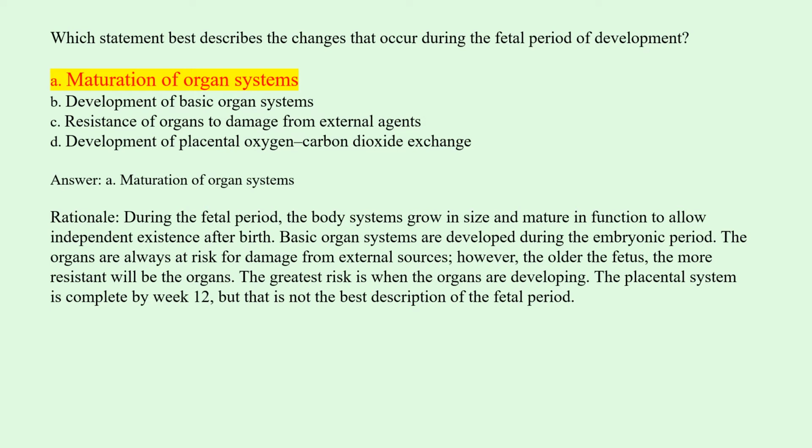Answer: A. Maturation of organ systems. Rationale: During the fetal period, the body systems grow in size and mature in function to allow independent existence after birth. Basic organ systems are developed during the embryonic period. The organs are always at risk for damage from external sources. However, the older the fetus, the more resistant the organs will be. The greatest risk is when the organs are developing. The placental system is complete by week 12, but that is not the best description of the fetal period.